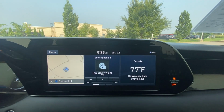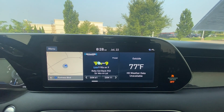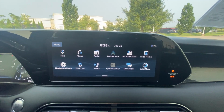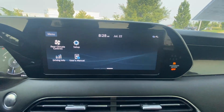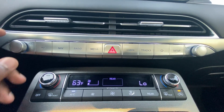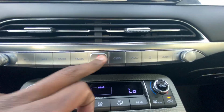And then next, for audio, we have AM, FM, and XM. And then we also have Bluetooth audio and Apple CarPlay, Android Auto compatibility. And that's your screen set up there. And then you have your AC vents here. We can close that. And then down here, we have our volume knob. We can pull up the map, the actual navigation options, radio, media, seek track, of course, your favorites, and then your setup, along with your tune knob there. Then we have our hazards.